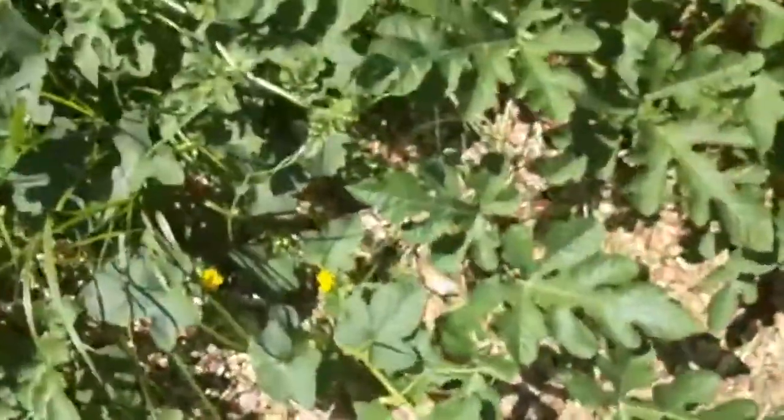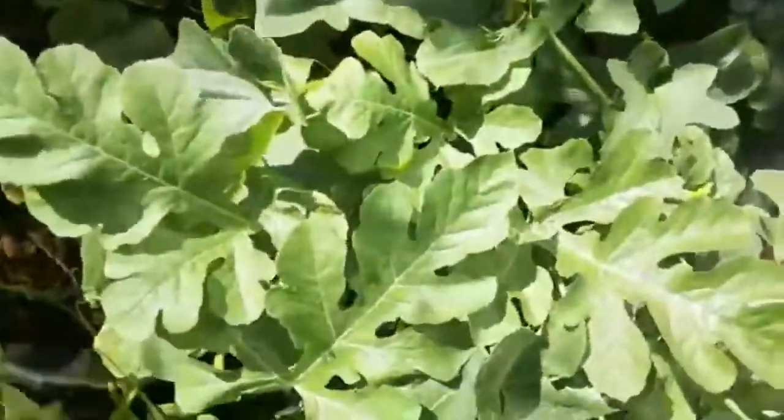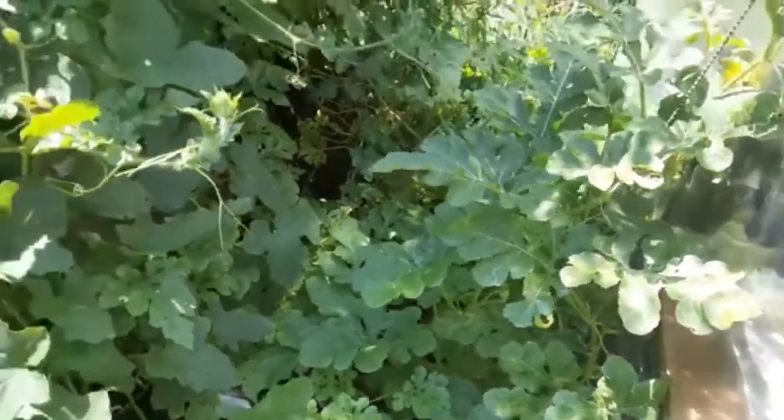And I got a watermelon vine coming out here with these other melons. So I'm liable to have watermelons out here too. But like I said, I can't get over in there. I'm afraid I'm going to step on the vine and break it. There's some started right there. The little one. And I can't get over in there. But you can see the watermelon vine is growing up the shed.